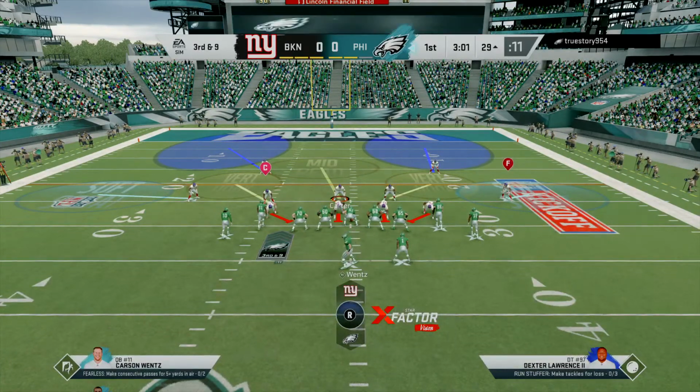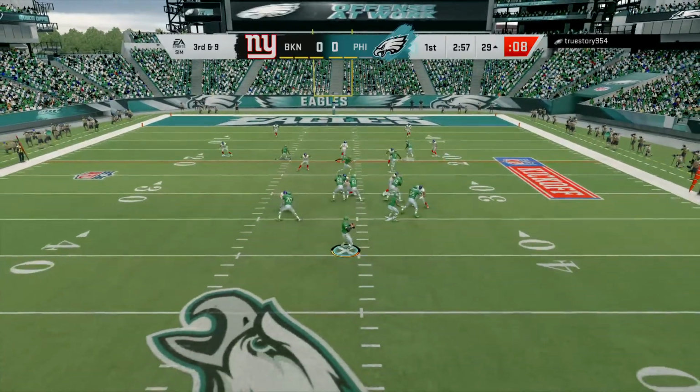Check 59. Mike is 59. Mike to 59. Working from the gun.